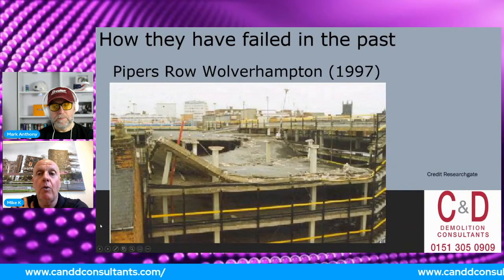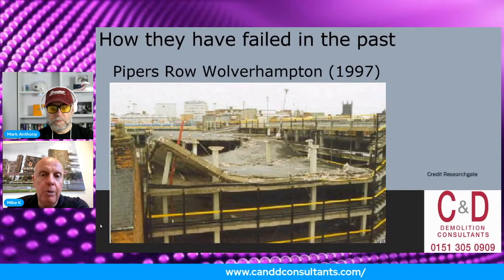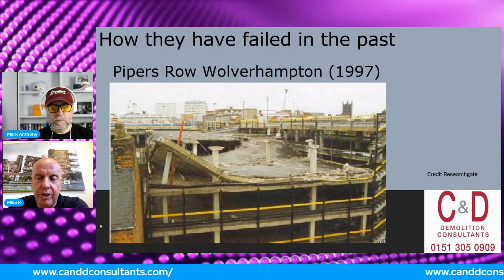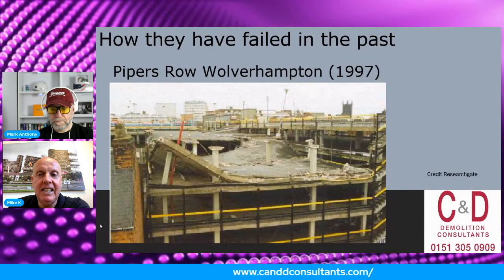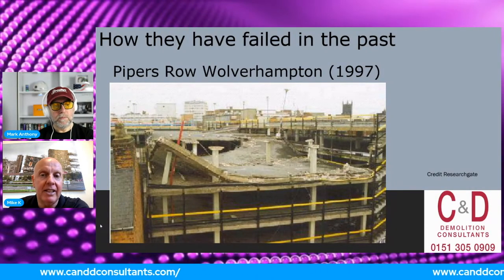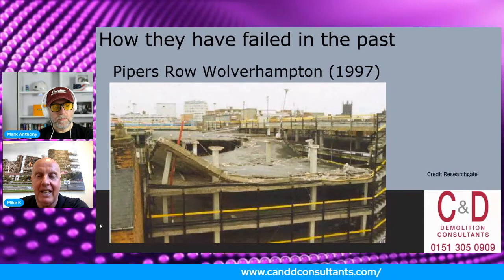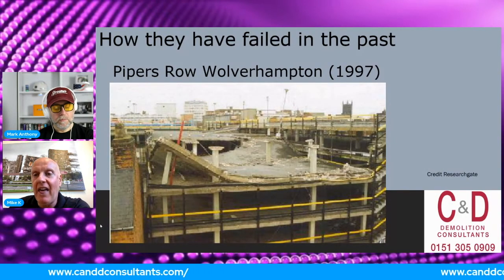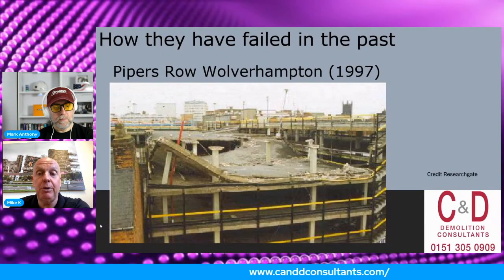Again, we talk about one of the real major ones. A lot of people will know John Woodward, who was the founder of C&D. He knows Wolverhampton really well. And you can see there is a prime example of a car park failure. That car park failed at night. So, Mark, of your analogy, could there be multiple fatalities? You could imagine on a Saturday afternoon, people going shopping, that failure, and if it had forced the next floor down below, how many fatalities we could have had.